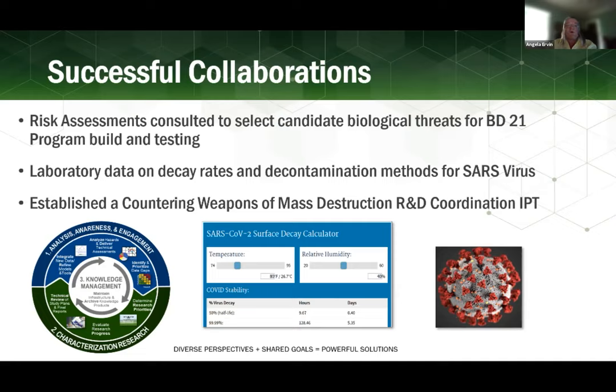We also did a lot of work, Panther did, and NBACC in the laboratory, securing laboratory data on decay rates and decomposition with respect to the COVID SARS virus. So we had a lot of contribution here. And in fact, I don't know if many folks remember, our acting undersecretary at the time gave a presentation at one of President Trump's weekly or daily briefings on the SARS. This data came from the group within S&T working with NBACC.